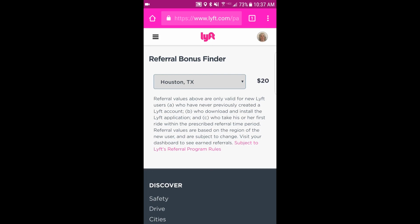Pass these out. Take them out to bars. Take them to hotels. Take them to any place where there's a lot of people, and pass them out like candy, and see if you can't make a little bit of money doing this.